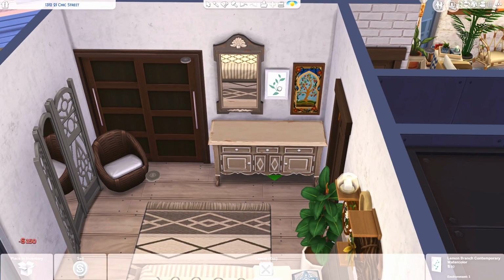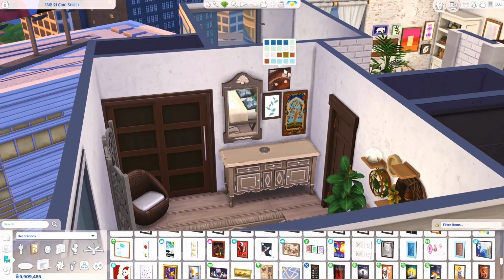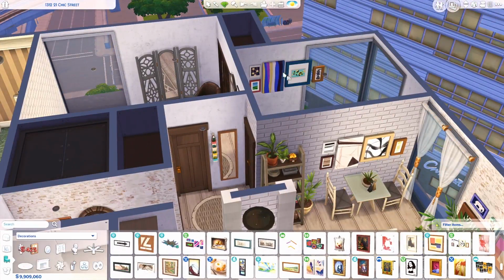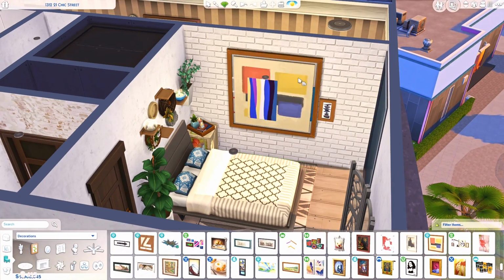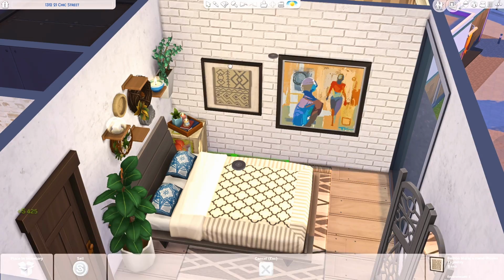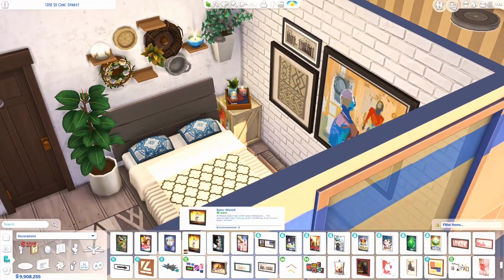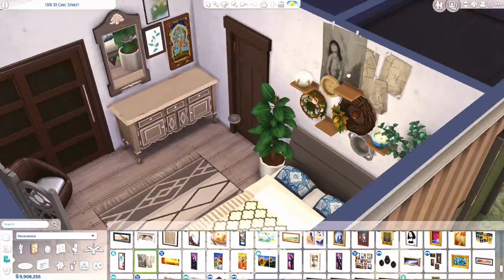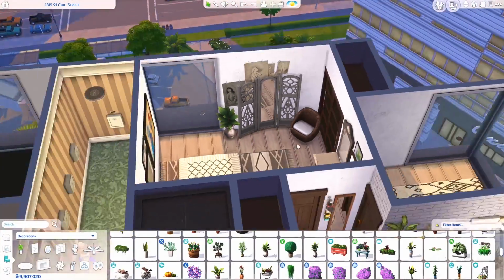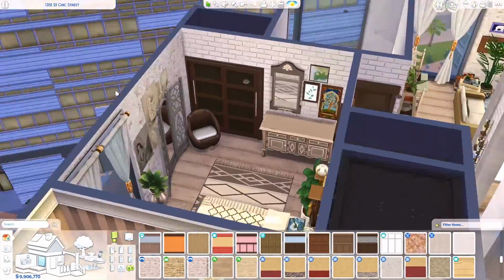So anyways, this is basically what the bedroom looks like. They have a dresser, and a closet over in the corner that your Sim can still walk into, despite there being a chair in front of it, because as long as you keep the right side of the door cleared, your Sims can still walk into it. So if you're struggling finding room for a mirror, you can just place it on the left side, and it's still fully functional.